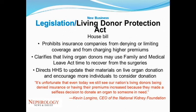I think this is a great quote from the CEO of the National Kidney Foundation: It's unfortunate that even today we still see our nation's living donors being denied insurance or having their premiums increase because they made a selfless decision to donate an organ to someone in need. I think it really capsulizes what the issues are.